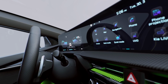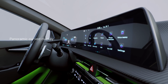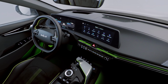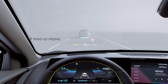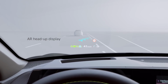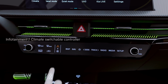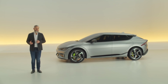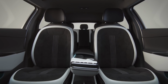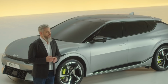I don't know if it will stay that way. I like the infotainment system, though. It shows a few things that are very interesting. Look at that. Phone projection. So it means it will show what's on your phone on the screen. That's awesome. And quiet mode. It means YouTube on your phone, then on the screen. Yeah, that's the head-up display, what you can see. Distance, speed. Well, you can see that the screen shows different things for either music or climate. Yeah, the relaxing seats, but the GT won't have them.